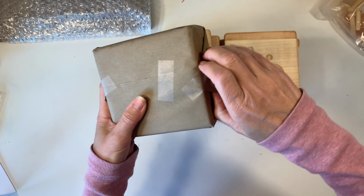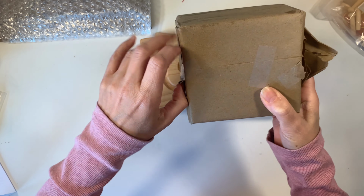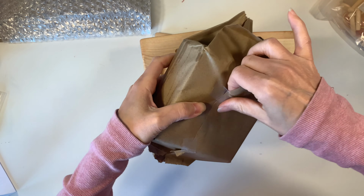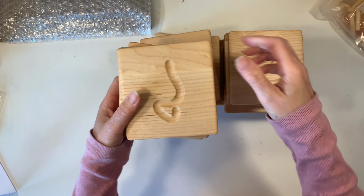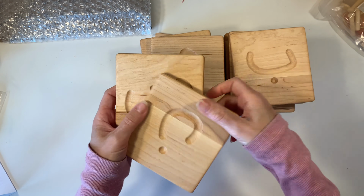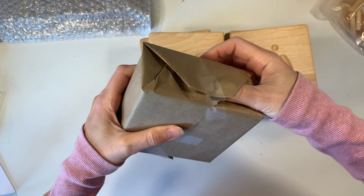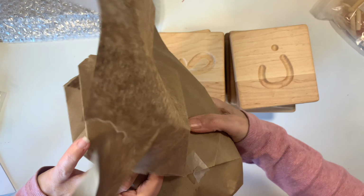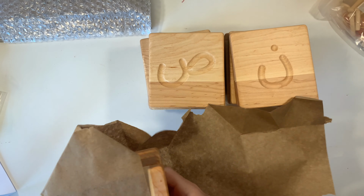Go ahead and unpackage these, and again, the packaging means so much. It just shows how much care is put into this product, not just from start to finish, but also in the packing and sharing of these items. And then here are more letters. I haven't counted to keep track, but I think there is one more package.